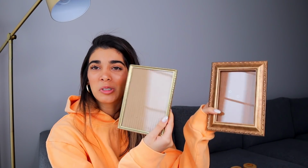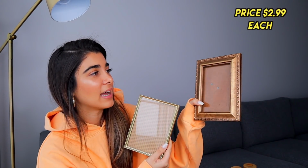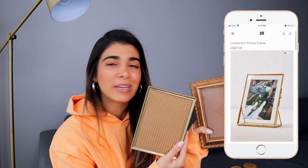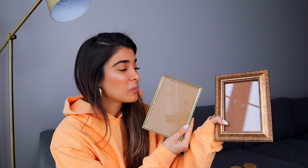These two little picture frames I also picked up. I just thought they give off a nice vintage aesthetic to throw around the house. So this one just kind of has a little bronze frame, and then this one is definitely more of a true gold. Probably gonna take some of my favorite Polaroids and stick them in here with a white background. I think that would look super nice.